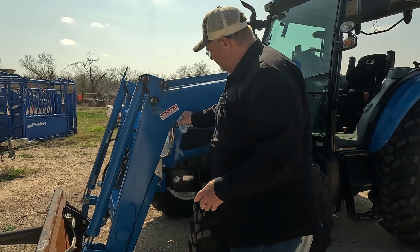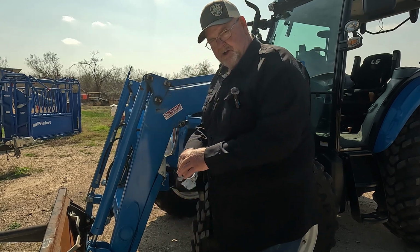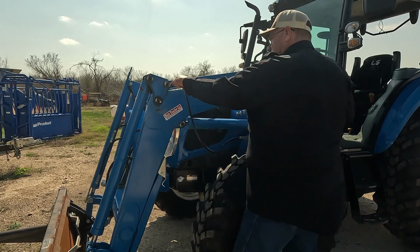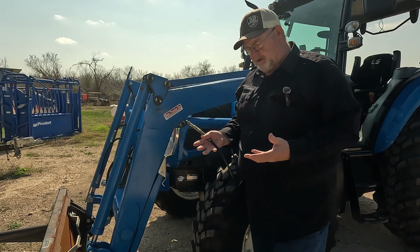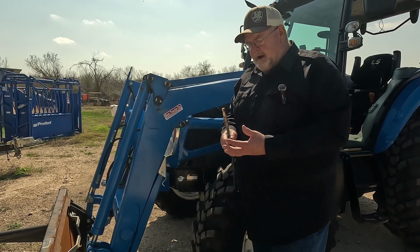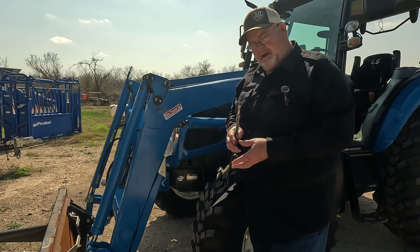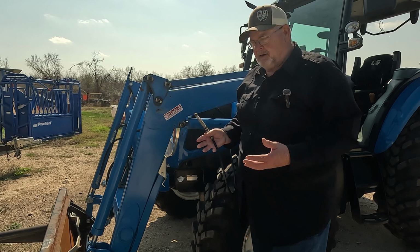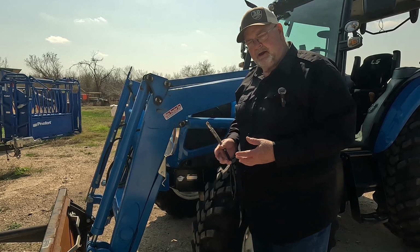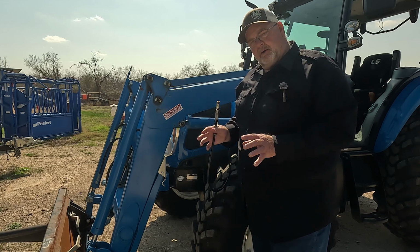Now, as far as the loader goes, I haven't had any issues with the loader. The loader has done a good job. I've not had anything that has stood out as a problem. There is a little flex in the loader when you're using it on certain things, but I've used this loader for a lot of stuff with the grapple, the hay spear that's on it now, and the bucket, and I've not had any issues. There's nothing that's bent. If you use the loader correctly and like it's designed for, the loader is a strong loader. I don't like the flex that's in it.